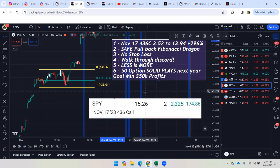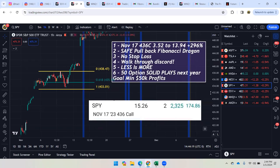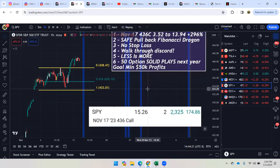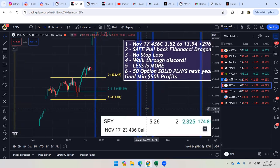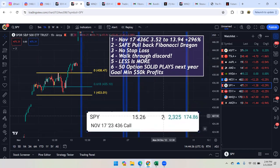So I want to be transparent with you guys. And what I really like about this is it's the same setup that I showed you. It's a dragon, but it's using options. And what I love about options is I don't have a stop loss. I'm using safe pullback, and I'm limiting my risk to what I'm willing to lose. So I'm willing to lose about 50 to 75% of the contract, so I don't go too crazy in size. So you can see I only got 2 contracts here.